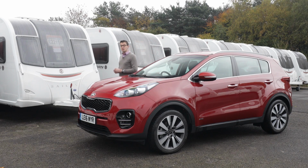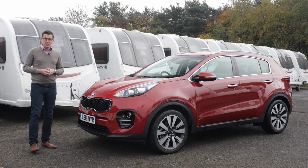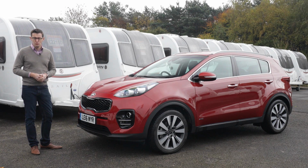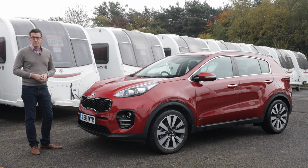In caravanning circles, Kia is best known for its big 4x4, the Sorento, but it's actually the smaller Sportage which sells in greater numbers. It has the makings of a capable tow car in its own right. Our 2-litre test car has a healthy curb weight, plenty of pulling power and 4-wheel drive.